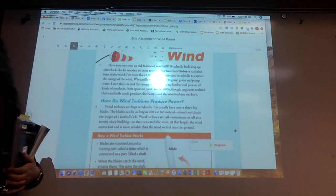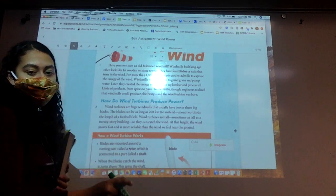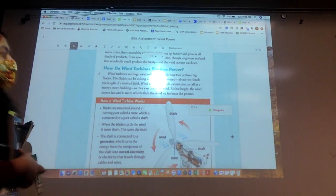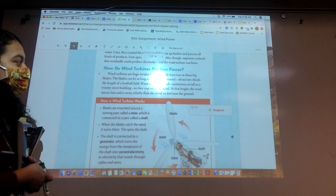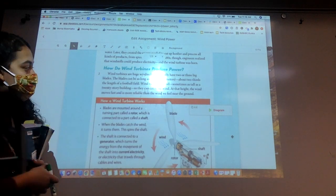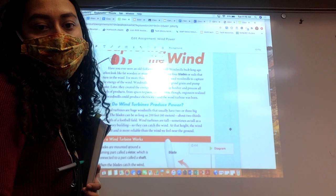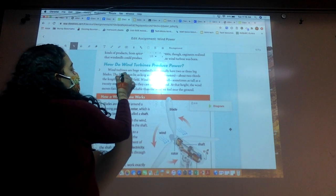What is interesting from here that we need to highlight? How wind power works. Okay, so what can we highlight in paragraph 2 for how it works? The turbines spin round and round. Okay, where does it say that? The blades can be as long as 200 feet. Okay, that's a good fact.